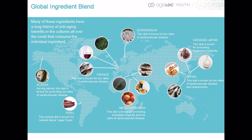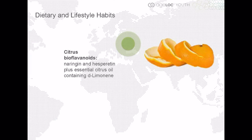Now, many people recognize from my last name, Mastaloudias, that I am Greek or of Greek descent. My father was born and raised in Greece and emigrated to the United States, and I was born and raised in California. So when I was growing up, my father was always eating the citrus peel. So he would eat the whole peel, the pith, the white part. What we now know is that the citrus peel has the highest levels of the naringin and hesperidin citrus bioflavonoids, as well as the essential citrus oil containing D-limonene. And so rather than having to try to get used to the flavor of the citrus peel and that bitter flavor, we can simply take ageLOC Youth.